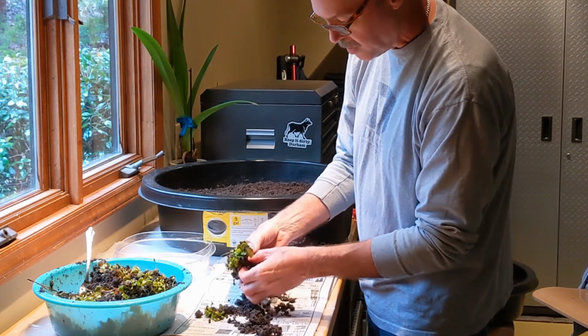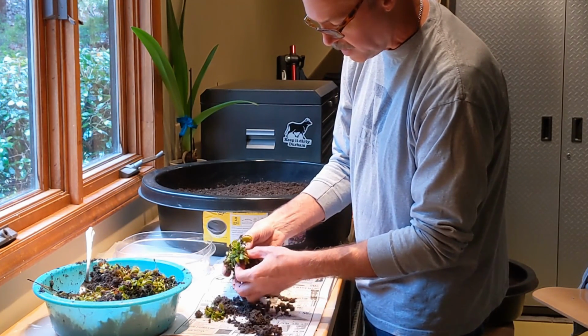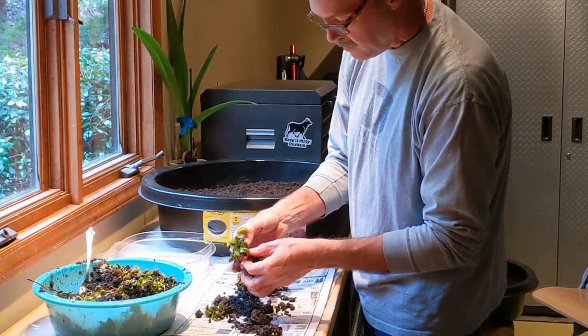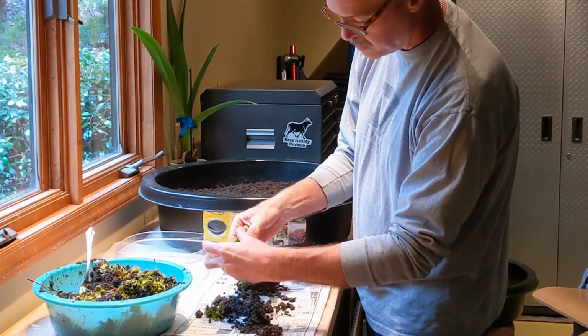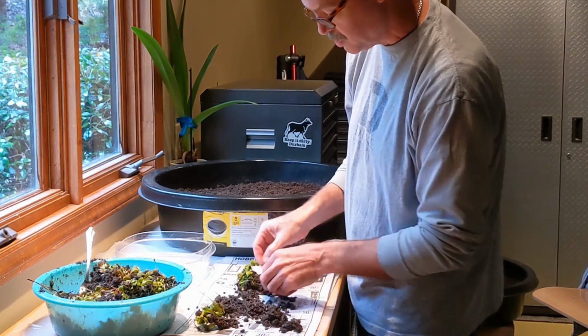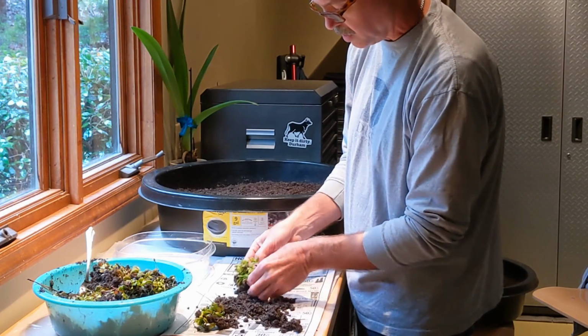See how that just fell apart from this group? And it doesn't take any pressure at all. They just come right apart. If you find, these are the rhizomes, if you find that they're not teasing apart, you just leave it alone. That means it's fused and it'll be fine that way. It's just not going to give.